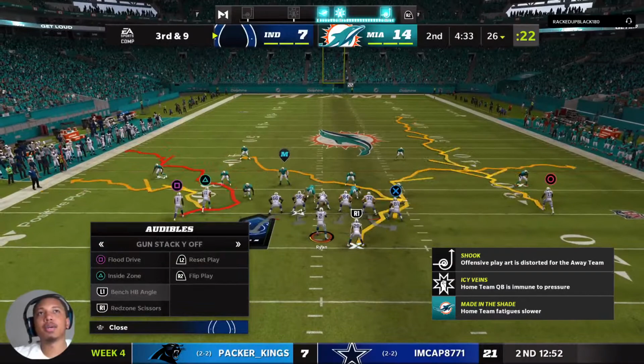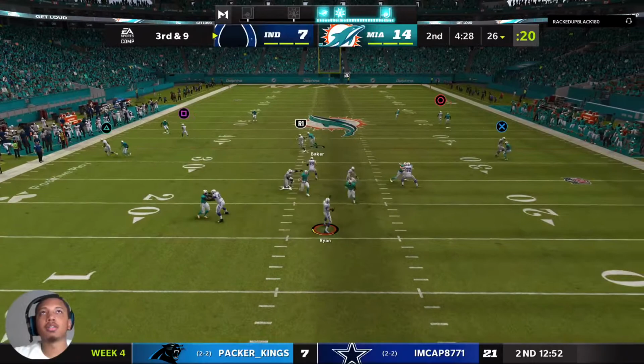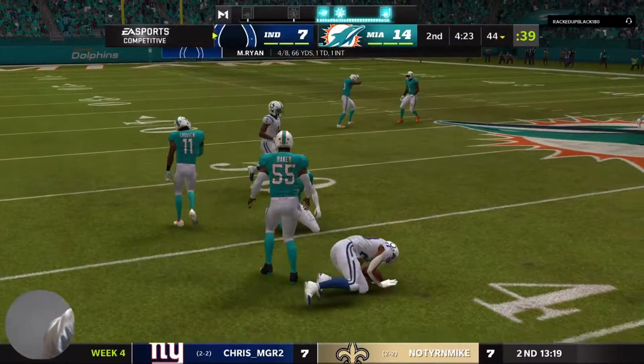On third down, Ryan. Open man is Taylor. He's got it. That's how you know you don't care about it. You can't get mad about that.